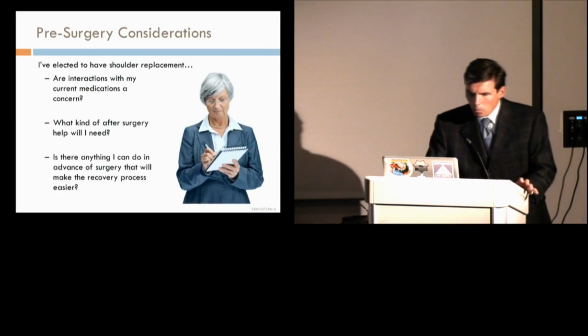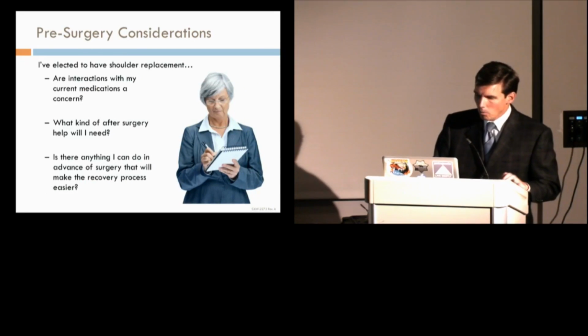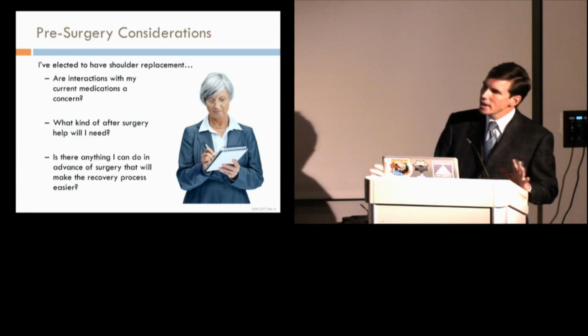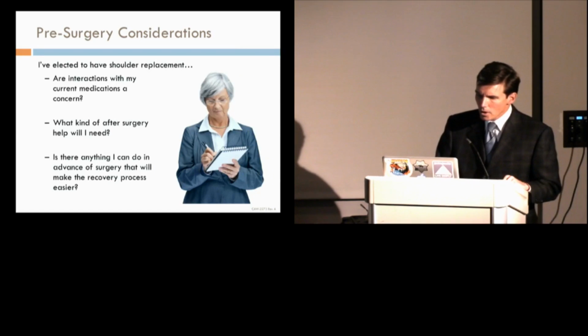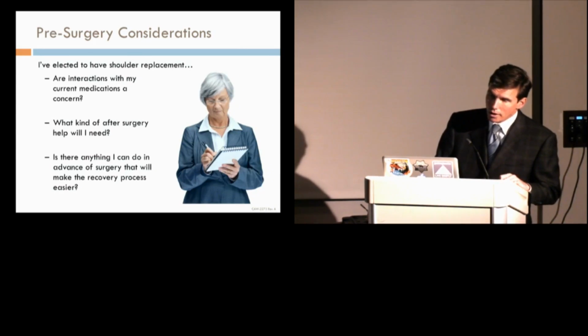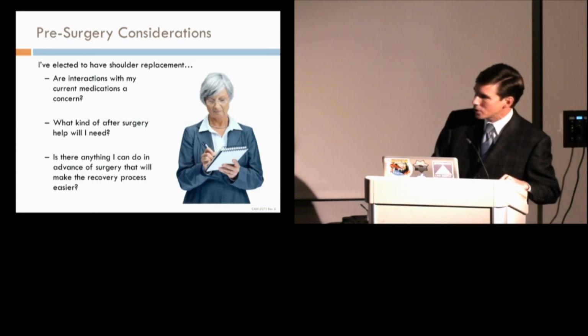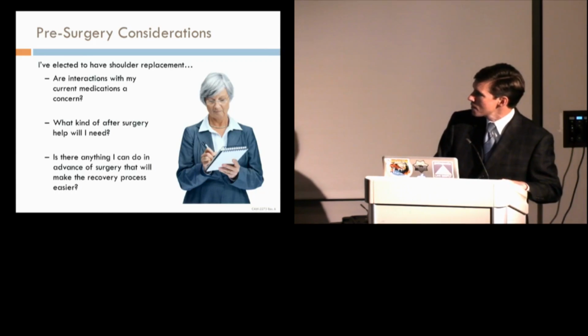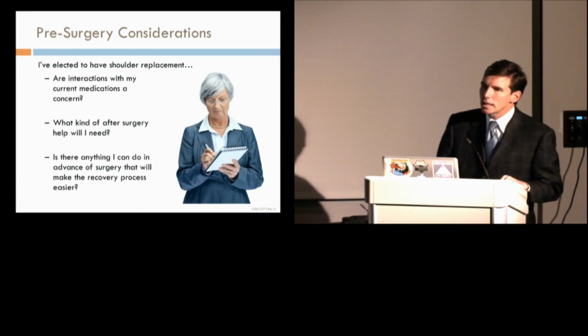So what about considerations before surgery? If you decide to have surgery, what should you consider and what should you be planning for? Well, a few things that you should consider are medications that you're on. And again, normally what we do is have you go to your primary care provider to make an assessment of your health.